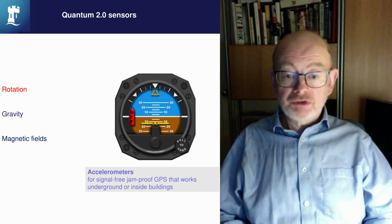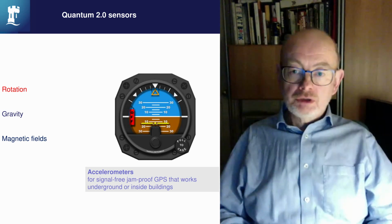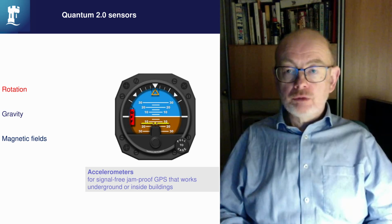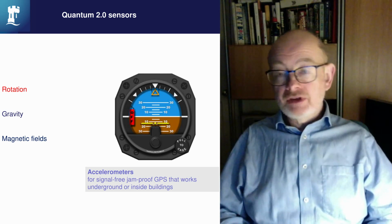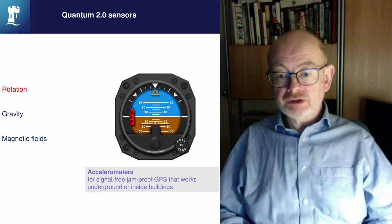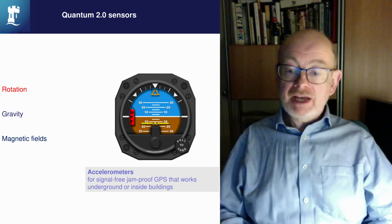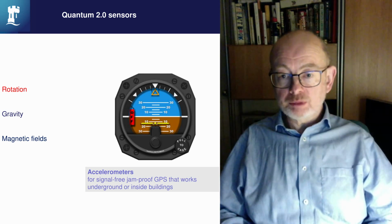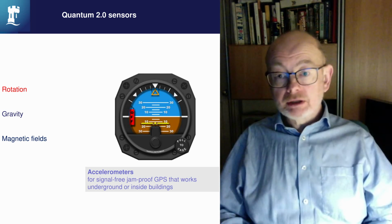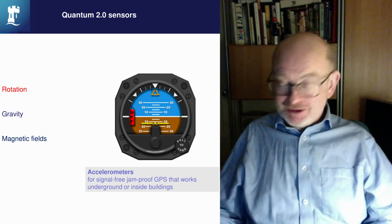One application area is rotation, so making a gyroscope and accelerometer that can be used to figure out where a person is or where a vehicle is without needing to have some kind of reference to an external system like a satellite in the case of GPS. So in other words, signal-free and therefore jam-proof navigation systems that can work underground or inside a building, but which are not susceptible to jamming by people that may want you to not know where you are in the world.